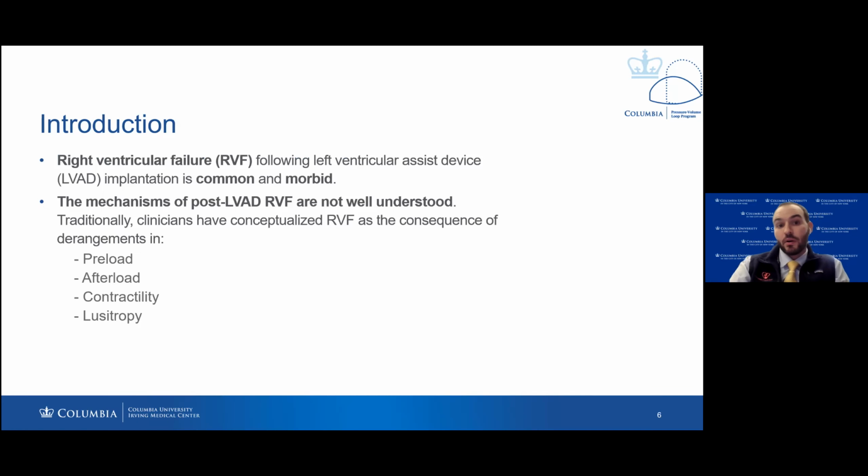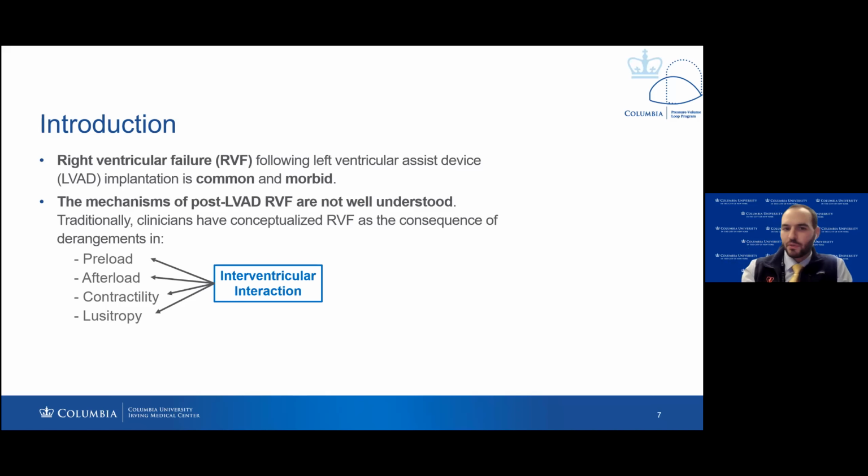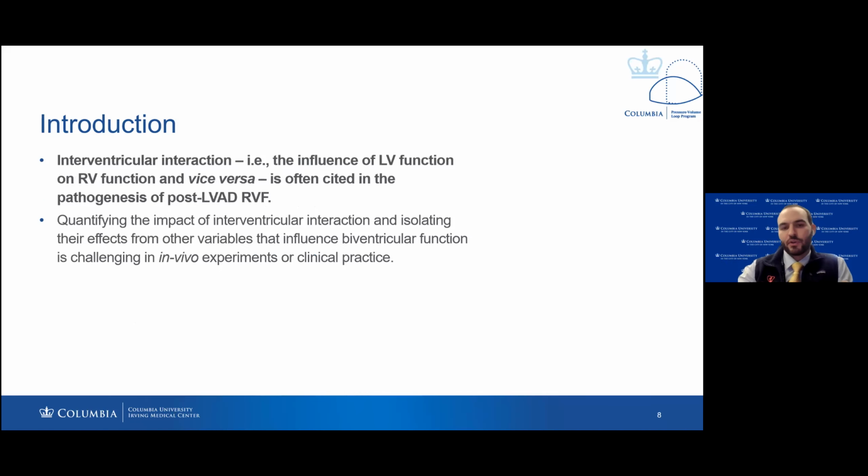So as many of you know, right ventricular failure is common and very morbid. We don't really fully understand why patients develop RV failure after LVAD implantation. But there are a lot of different theories certainly out there. Oftentimes we invoke issues related to preload, afterload, contractility, lusitropia, and all the key determinants of ventricular performance. And oftentimes interventricular interaction is thrown in there as a potential pathologic culprit. But what really is interventricular interaction?